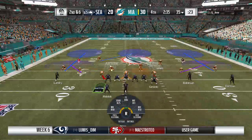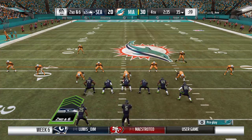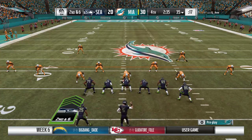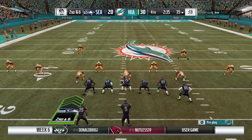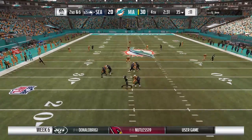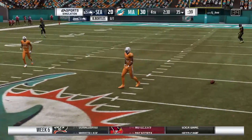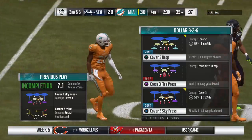Green 80. Lucy. Hey, 54, Ricky. First throw now for the backup, Bortles. And that one goes incomplete. He's maybe lucky it wasn't a fumble as he got hit as he threw it.